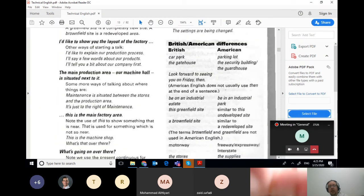Okay, car park is British. Americans say parking lot. Gatehouse is British. Americans say guardhouse or security building. Look forward to seeing you on Friday then. Okay, so the British like to put that then at the end. Look forward to seeing you on Friday then. Americans don't ever add that.